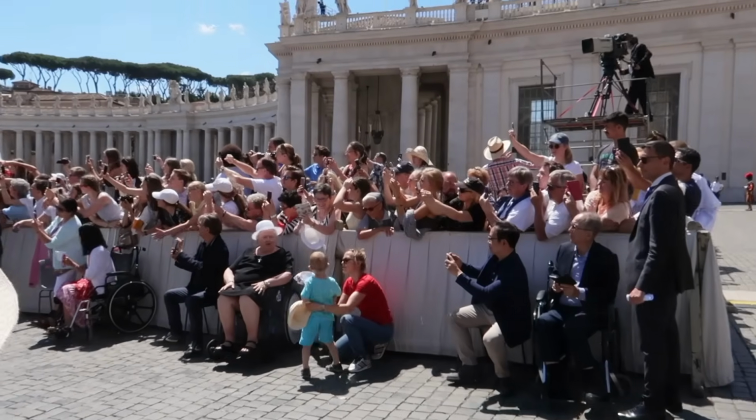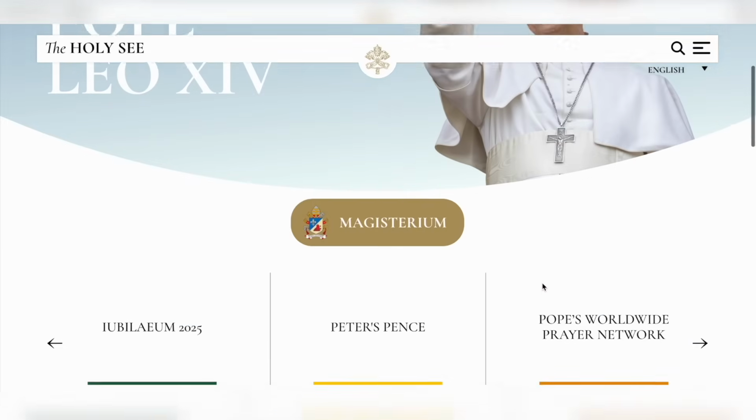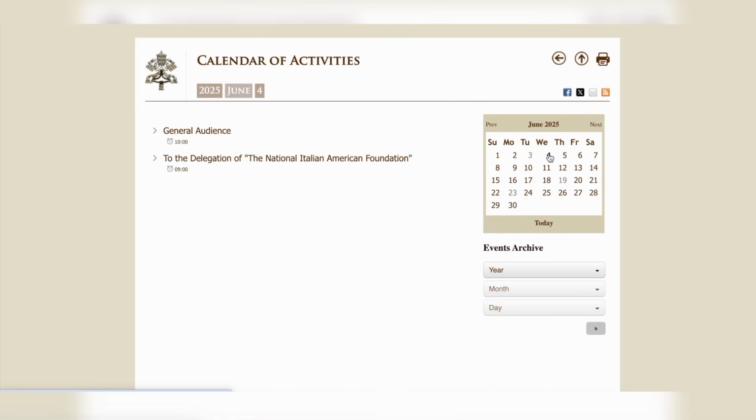The Papal Audience is held on Wednesdays when the Pope is in town. You can check his schedule on the Vatican website. It's free to attend the Papal Audience, you just need a ticket. The Papal Audience typically starts somewhere between 9 and 10 o'clock.